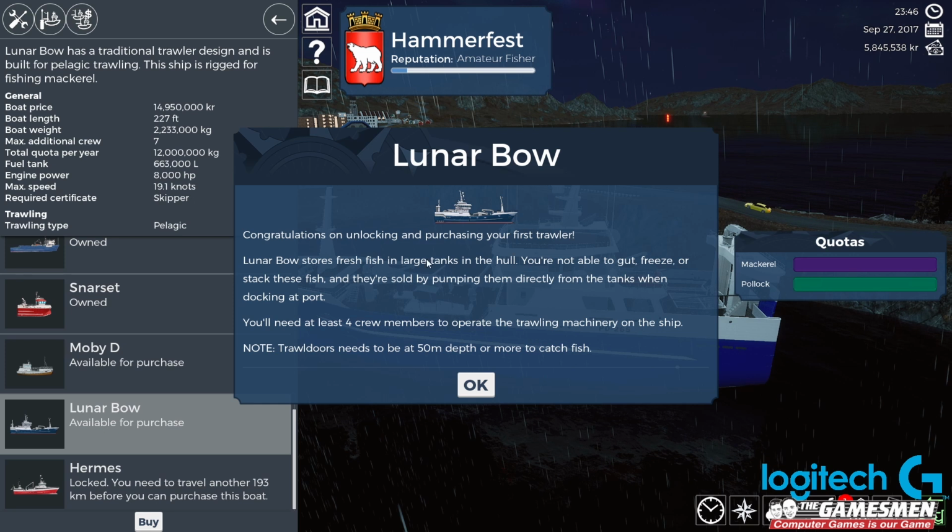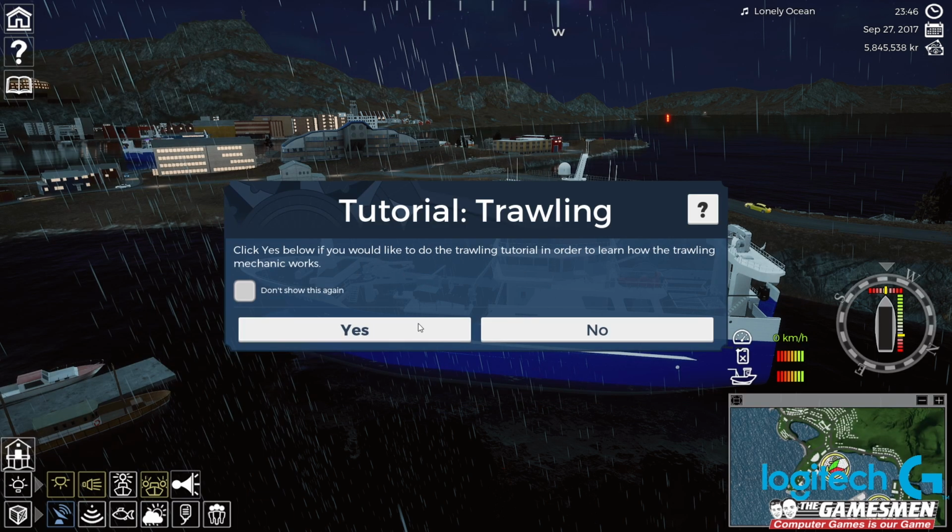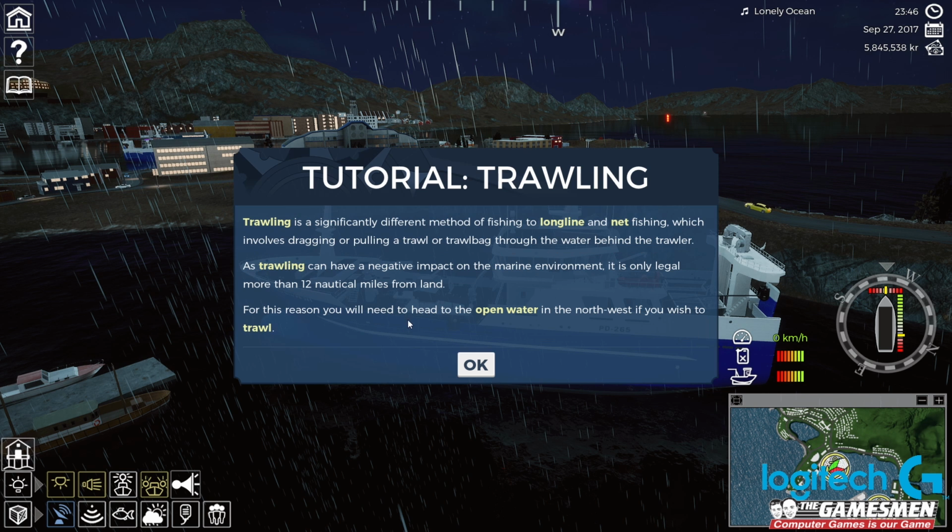Let's buy this guy. So congratulations on unlocking the purchasing your first trawler. Lunar Bow stores fresh fish in large tanks in the hull. You're able to cut, freeze, or stack these fish. And they're sold by pumping them directly from the tanks when docking at port. You'll need at least 4 crew members to operate the trawling machinery on the ship. Note, trawl doors need to be at least 50 meters depth or more to catch fish. Let's go yes. We won't do it right now.